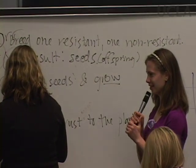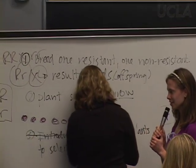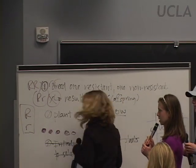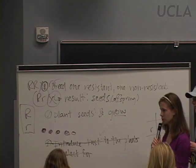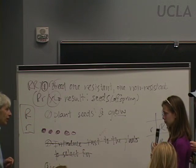You can isolate the DNA of the seeds and then perform gel electrophoresis to identify the marker, which ones have the marker, because the ones that have the marker will have the gene. But now you just destroyed your seeds. So now you're left with nothing.